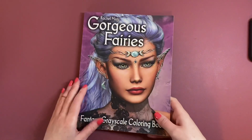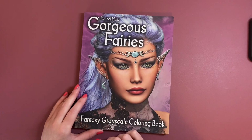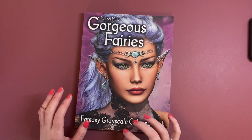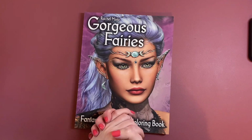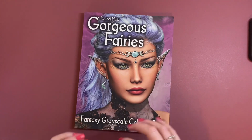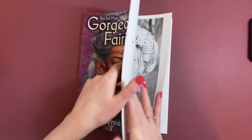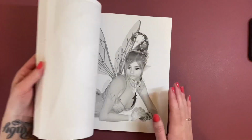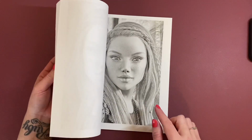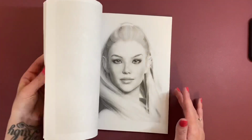So the next book I got was a book gifted to me by the publishers of Rachel Mintz. I was given this book for review. Now, the really beautiful images, I found some of them really stunning, and then others were a bit too digital looking for me. But as you can see, some of them are really digital looking. And then there are some stunning ones.